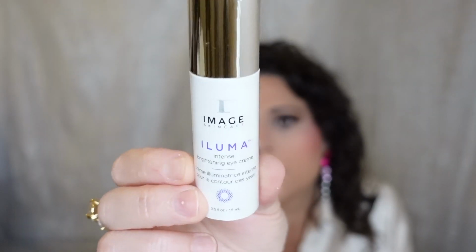So I will every once in a while use that. Also, one of the things that I use only at night as an eye cream is Illuma line. And this is for brightening underneath the eye.